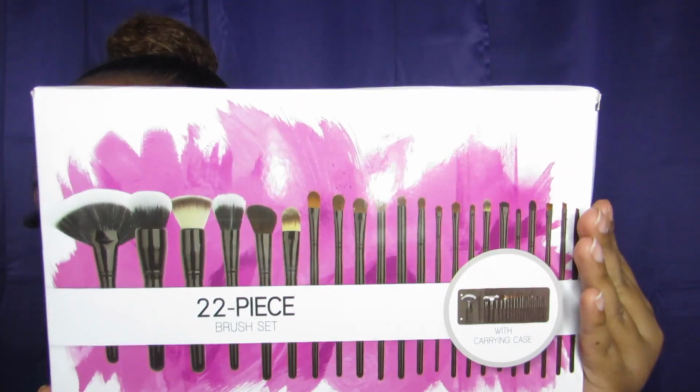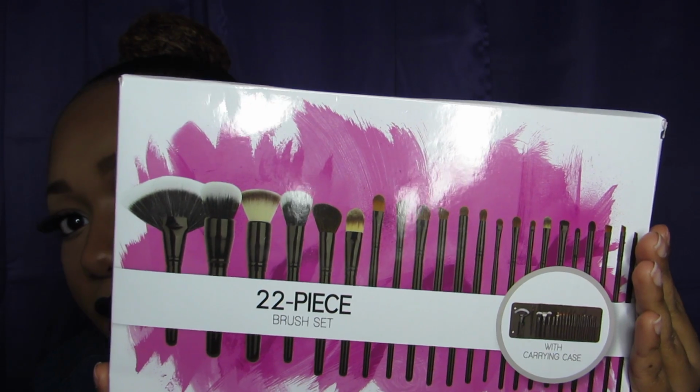I'm going to go back to all of the single brushes and show them to you guys in a minute, but I just want to take everything out of the box right now. And then here is the 22-piece brush set. It comes in this cute little box. This is 22 brushes, and then it comes with one case. So yeah, let's go back to the single brushes for now.